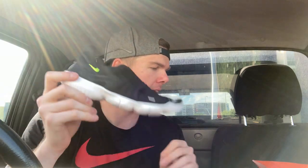So $54 for these. I'm going to try and list these ones up this week for about $140 because they are $200 shoes. So we'll see how we go. So I bought two pairs of those.